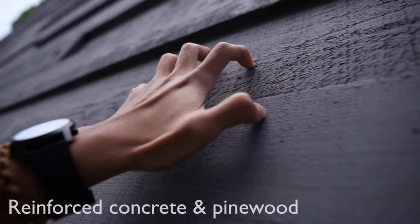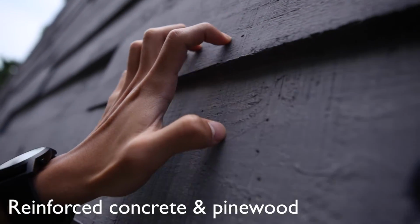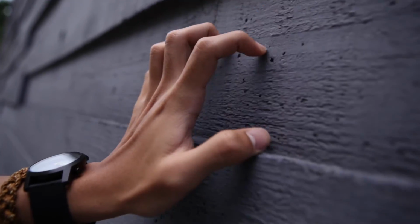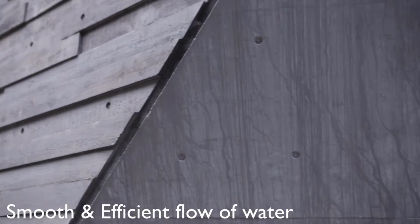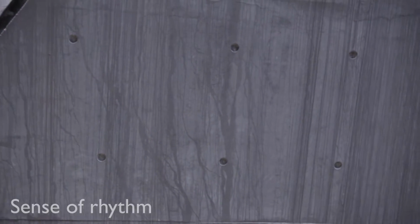Transitioning to the phylogenetic landscape, we are greeted by a very textured wall of reinforced concrete and pine wood of various thicknesses. It is a structural solution where the end result will have a long-lasting finish and a sustainable one too. It indeed looks prehistoric with a touch of ancient and rustic feel. To show contrast and variety, smooth concrete walls are used. The chamfered corners you see contribute to a smooth and efficient flow of water when it rains.